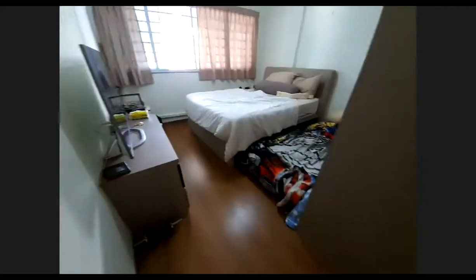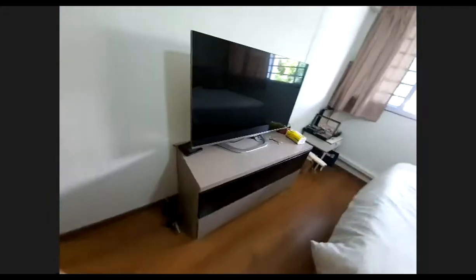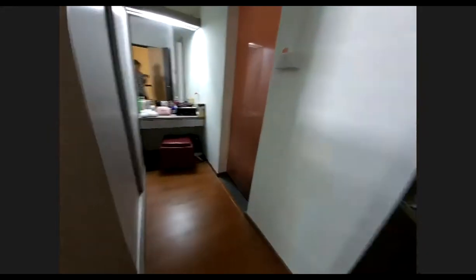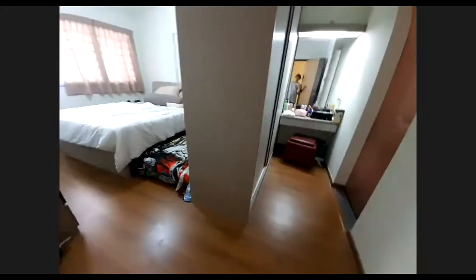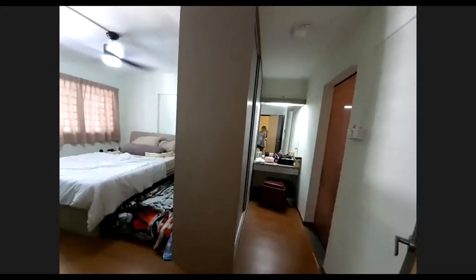So now, the owner actually did it up quite nicely. There is a dresser with a walk-in wardrobe over at another side. And the room itself is huge enough to fit in a walk-in area and the size space.